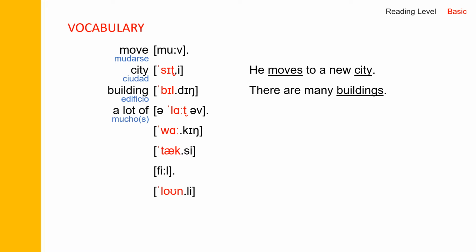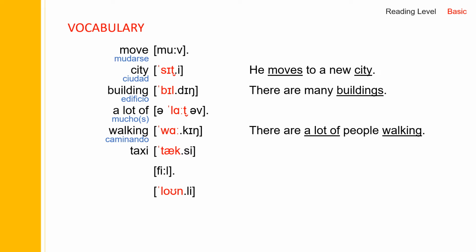And next one, walking. Walking spells W-A-L-K-I-N-G. Walking. There are a lot of people walking. Next one, taxi. Taxi spells T-A-X-I. Taxi. There are many taxis.